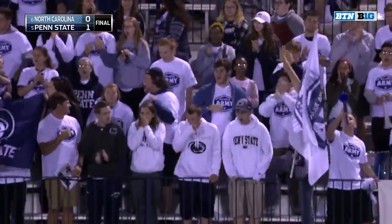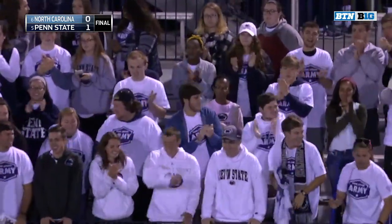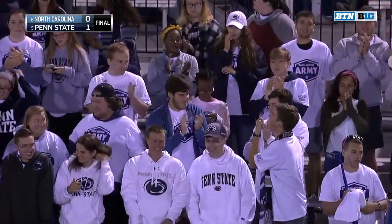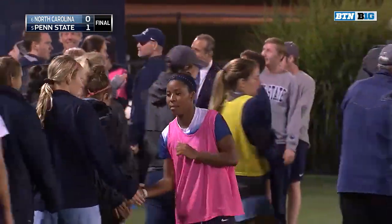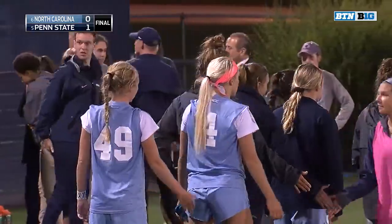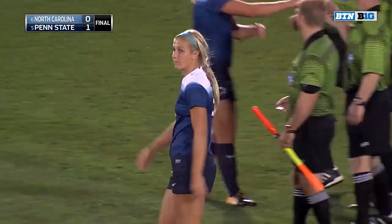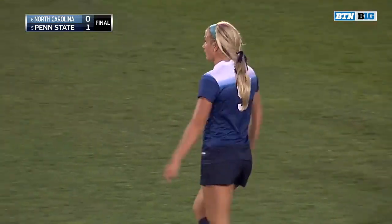I don't know that Penn State will be thrilled about how they played, but that being said, they got the points coming out of this game. It's a big win. North Carolina is such a tough opponent, but there's tons of takeaways from this game, and I think that's why Coach Dombach set it up this way, to be able to take that and prepare for the rest of their season. Give me one takeaway for Penn State.